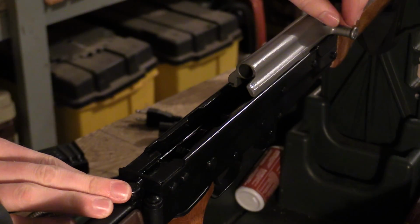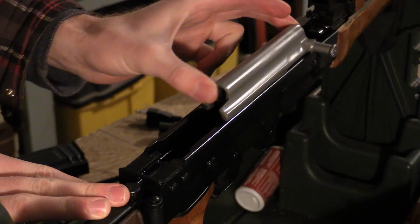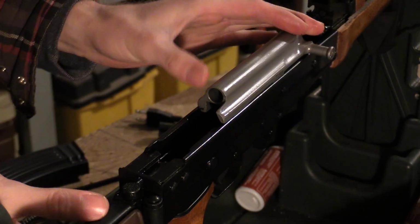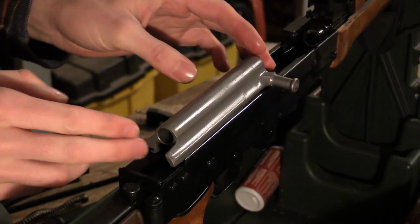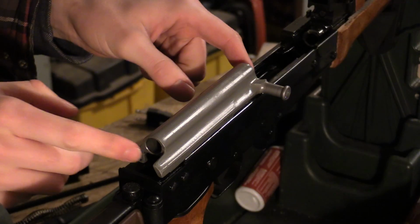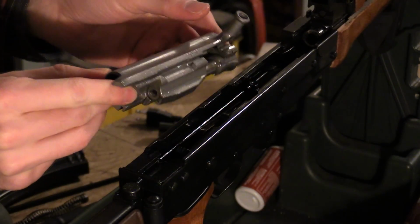Followed by removing the bolt and carrier. You just simply slide it to the rear. If you get some resistance right here, that's because you're hitting the hammer. You just got to use a little bit more force, and it'll push over top of it. And you get to the sweet spot in the receiver where there's cutouts for the bolt to slip out, like so.